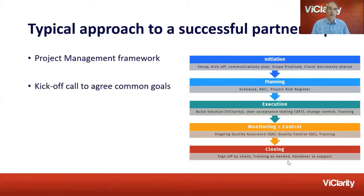Moving on from that, a critical piece in the process is the kickoff call between the buyer and the seller, in this example, to agree common goals. So again, you partner with the supplier, you understand what the goals are, so there are clear goals set out from the very start of the process.